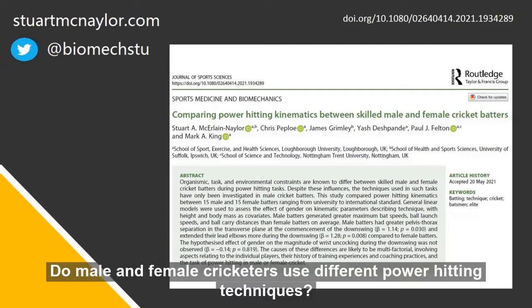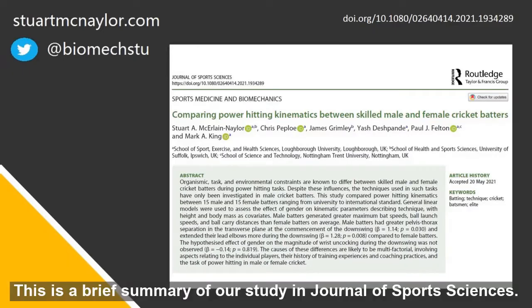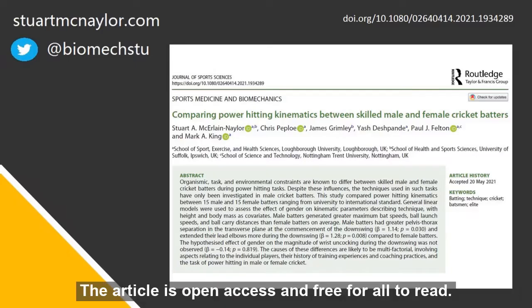Do male and female cricketers use different power hitting techniques? This is a brief summary of our study in Journal of Sports Sciences. The article is open access and free for all to read.